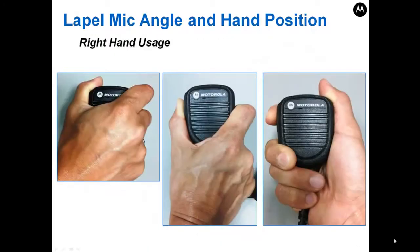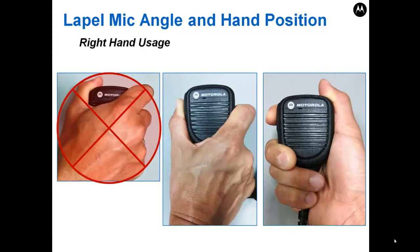So let's look at different hand usage positions. This is using the remote speaker microphone with the right hand. As you can see on the picture on the left, if I were to use my right hand to hold that microphone while cupping the face of the microphone, I would be covering up the majority of the microphone face, or specifically the majority of the speaker grill. This would cause muffled and unintelligible audio.